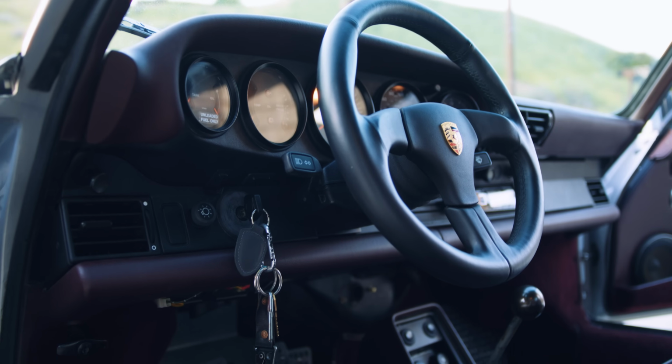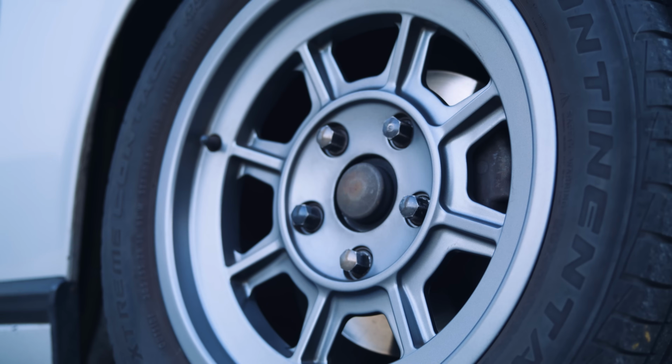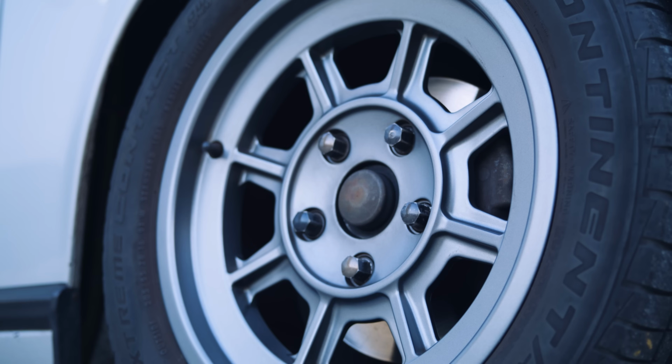What I love about the interior though is that it's a burgundy interior with the silver paint, which is just perfect for, I think, my style. It's got the Group 4 wheels. But yeah, this car is just kind of more about stories. It's something that I got married in.